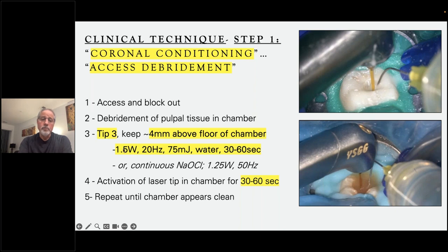The settings we're going to use are 1.5 watts, 20 hertz, which gives us 75 millijoules. And we're going to do it with air and water. We're going to do 30 seconds, take a look, another 30 seconds, take a look. If there's still a lot of debris, then we're going to do another 30 to 60 seconds until the chamber looks clean.